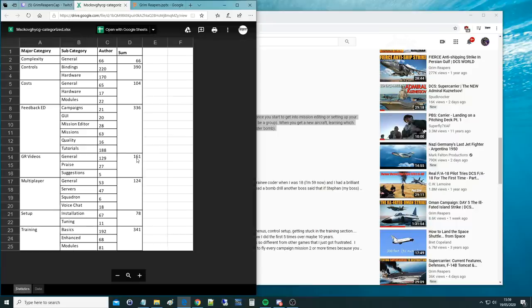This is a very top-down simplified summary, but it shows the amount of people of those 809 that are reporting problems with these different things in DCS, and then we've got subcategories and other stuff as well. Take note that some people may have reported more than one problem, so this will probably add up to more than 809.